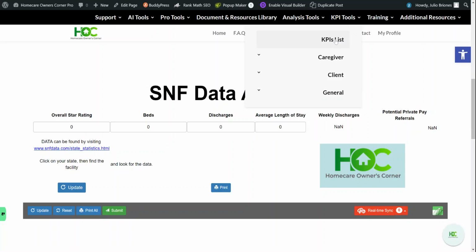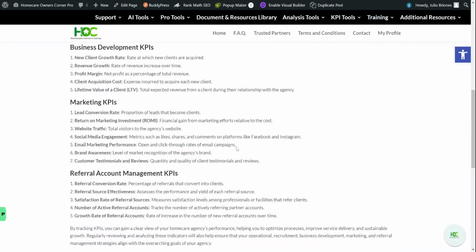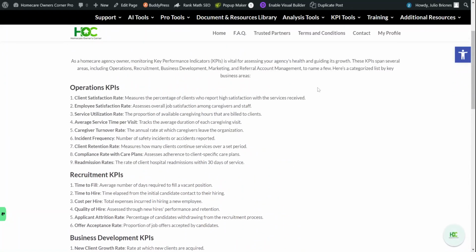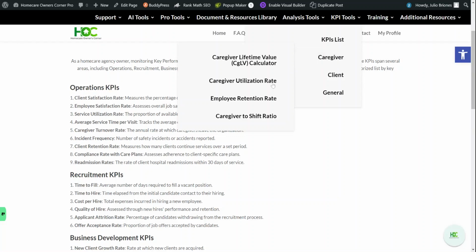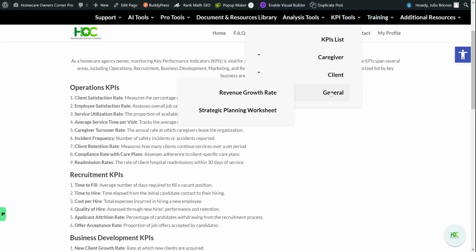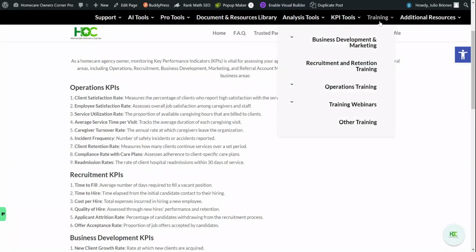We have a full list of KPIs built into this that will help you understand what you should be measuring, because we all know what doesn't get measured never gets improved. You know, and we have the different calculators and assisting tools that will help you get these calculations and stuff you can put together.